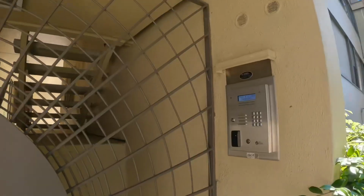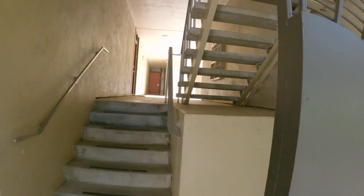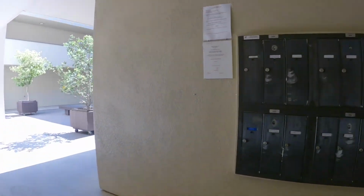This unit does come with one-car parking. You have your intercom system to the right, secured gates, and a few steps up. Just before you get to the courtyard are the mailboxes.